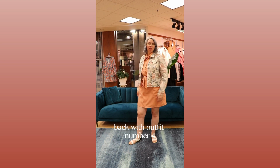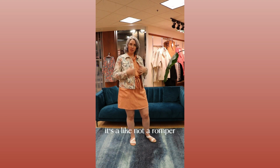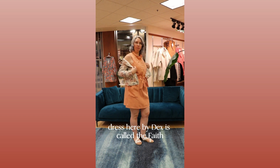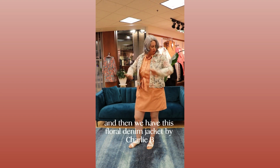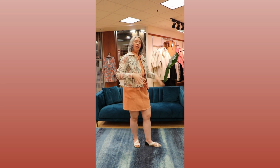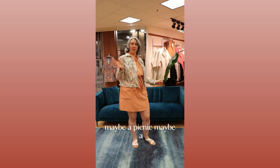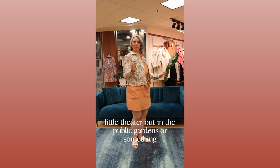Hi everyone, back with outfit number 4. This one feels pretty cute and casual. It's like, not a romper, it's like a denim tank dress here by Dex. It's called the Faith. Beautiful peach color. And then we have this floral denim jacket by Charlie B. This one's called the Maui. And so I feel like I'm kind of going to a casual party. Maybe a picnic. Maybe a little theater out in the public gardens or something.